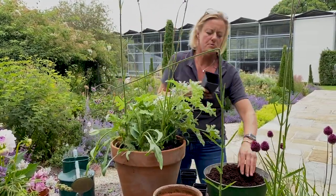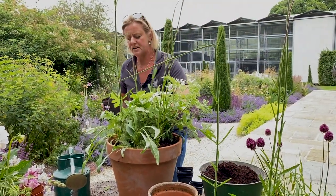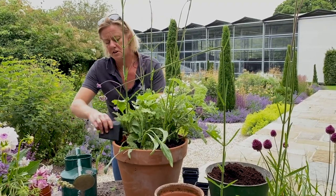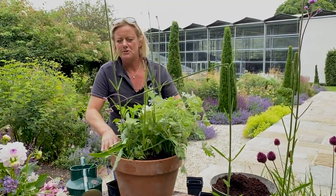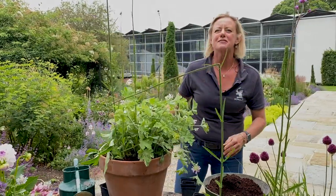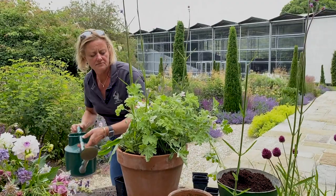Or just put it by a doorstep, and every time you brush past it, it'll bring off the scent, and there's a really lovely lemony smell. And that was originally what geraniums were used for. They were used to line paths, and ladies' skirts would brush along the paths, and the scent would come up. And of course, when we were the great unwashed in the medieval times, that would have been a really pleasant smell. I would just give that a little water.